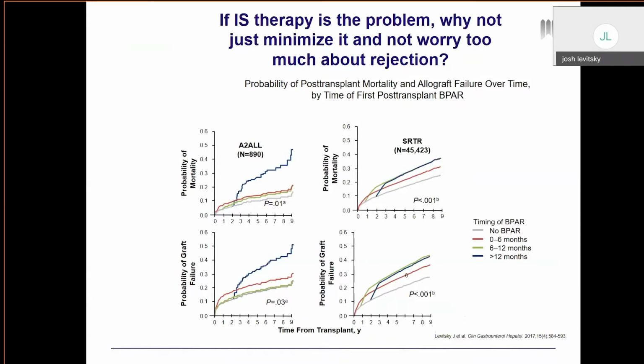We know from older data that rejection in liver transplant recipients may not be so harmful. Well, this is old data from the 1990s, and we have learned more recently from the post-MELD era that rejection may actually be detrimental to patient and graft survival. And so we performed a study in which we looked at two cohorts, A2ALL and SRTR, and found that in the absence of acute rejection post-operatively, patients had the best survival, graft and patient survival. And this was sort of counter to data before the 2000s that rejection really didn't have a difference in survival compared to those with no rejection.